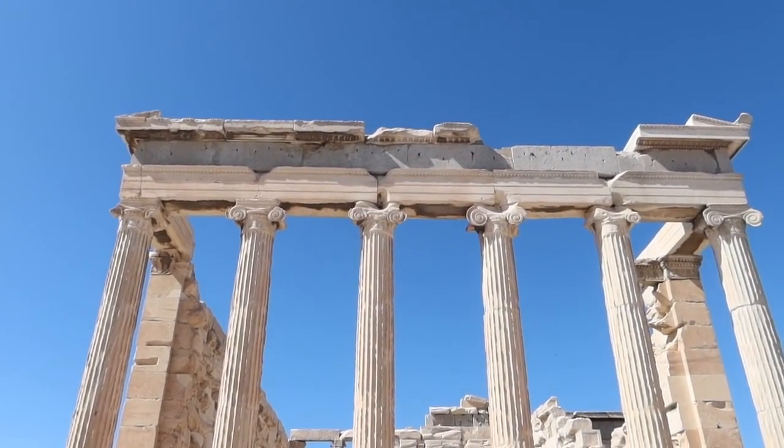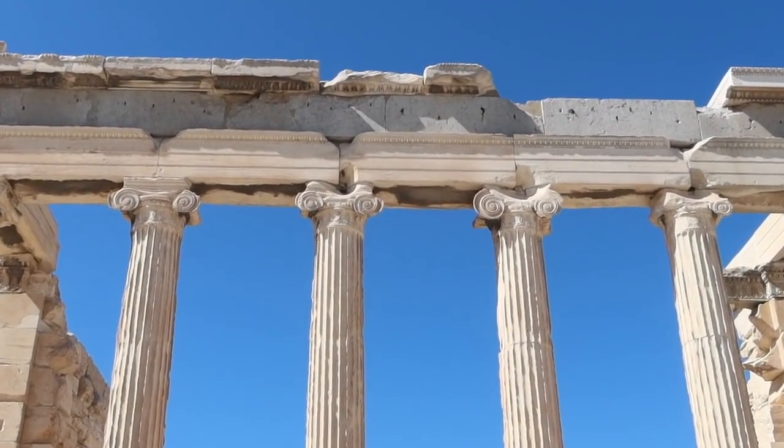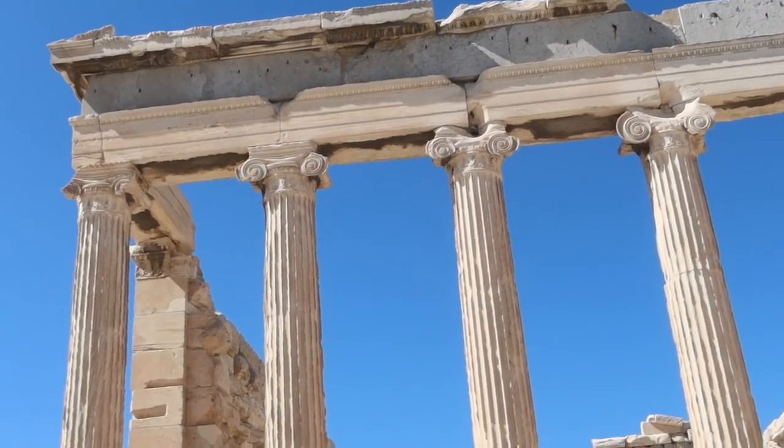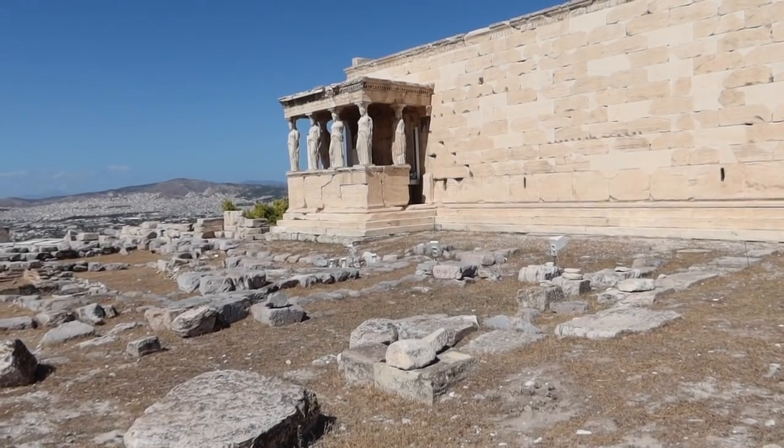See the detail in the columns. And see the difference in the columns to the one on the Olympic Zeus. So this one here has got curly tops. The ones up there have got flat tops. Yeah, there's three different types of columns. These are mainly replicas.